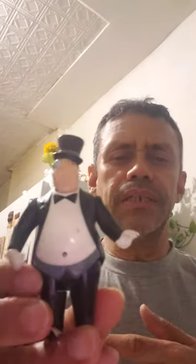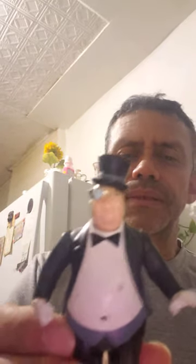So let's start off with this particular figure I got yesterday. This is a Batman the Animated Series Penguin. Basically, it was not complete because I think it's missing his classic umbrella. But you can see the hands, like the motion where he's supposed to be holding it with this particular hand. But we got that yesterday at the vintage store.